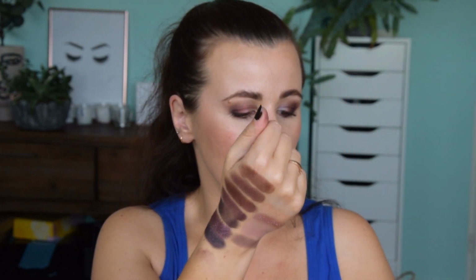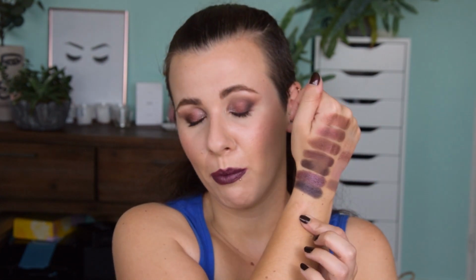Another option would be Makeup Geek Drama Queen, but this is also a very deep shade with a cooler toned shimmer on it, which is the shade right here. So I don't actually have, oh, my hands are dirty. I don't actually have a dupe for that shade. I think it's similar to what I put up, but not exactly a perfect dupe.